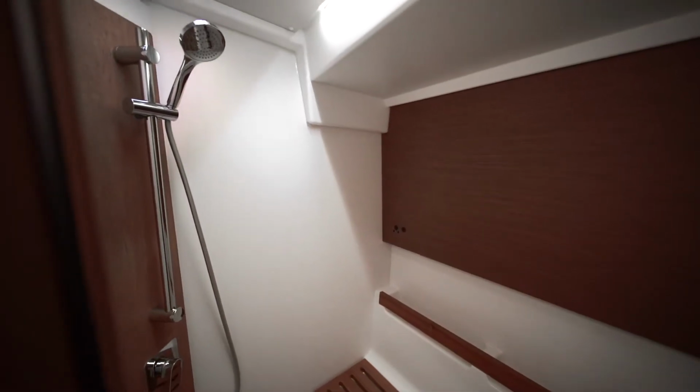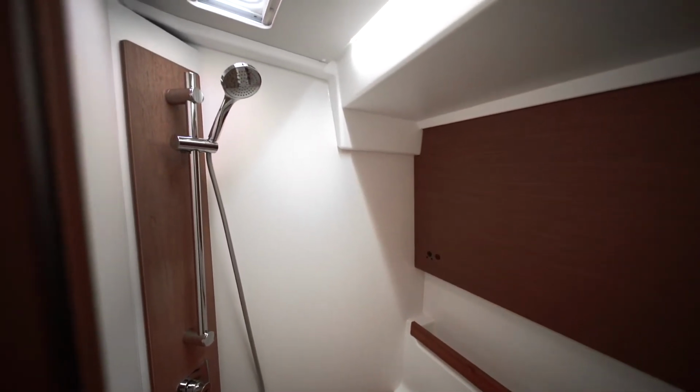The shower happens to be one of the very largest I've ever seen on a sailboat. I'm 6'4", 240 pounds, and look at the amount of room I've got in here. When you take a shower on this boat, it's going to feel just like home.